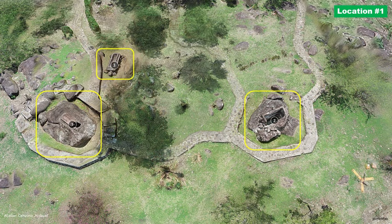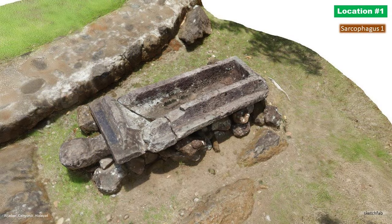The first location has 3 objects. There are 2 sarcophagi where one is without a lid because it is on the ground. These 3 items are sometimes mistakenly thought as 3 sarcophagi. At location number 1, there is a lid. This is a lid of the second sarcophagus. It is easy to mistakenly think this is one of the 7 sarcophagi.